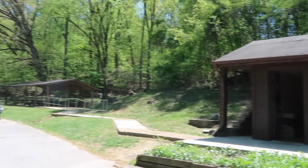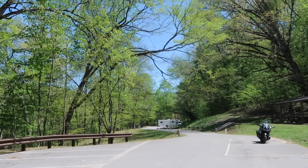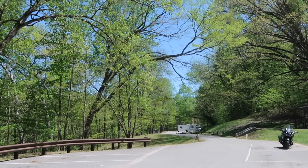They do have bathrooms here at the start of the Old Mill Trail. They also have some picnic tables up over here under a little pavilion. So we might pack a little picnic and eat some lunch.